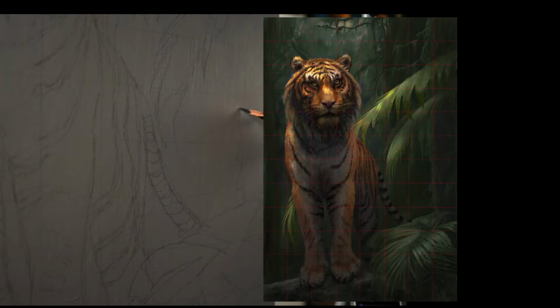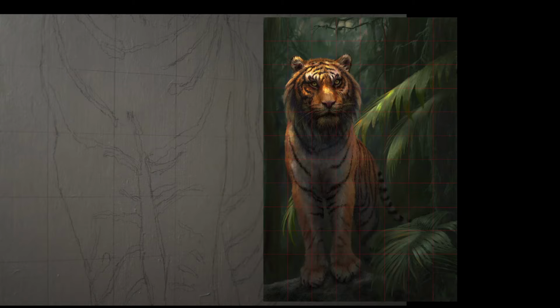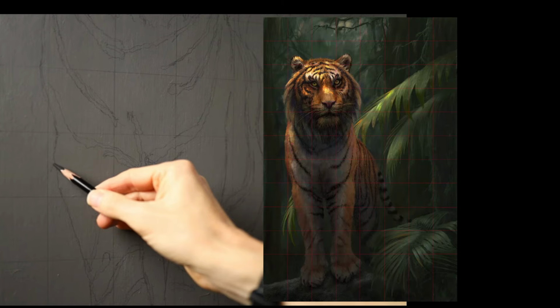Actually, this tree is going to be really easy. It's just a line that goes straight up. And then it's going to be up to me as the oil painter to basically do the rest of it, and add in all the texture and things to it. Oh, the one thing I forgot was the bit of the palm frond that's poking out on the left of the tiger. So that is right there?